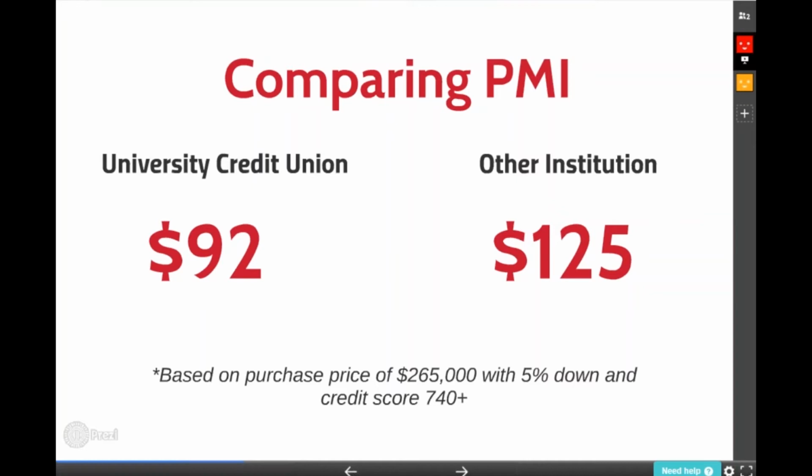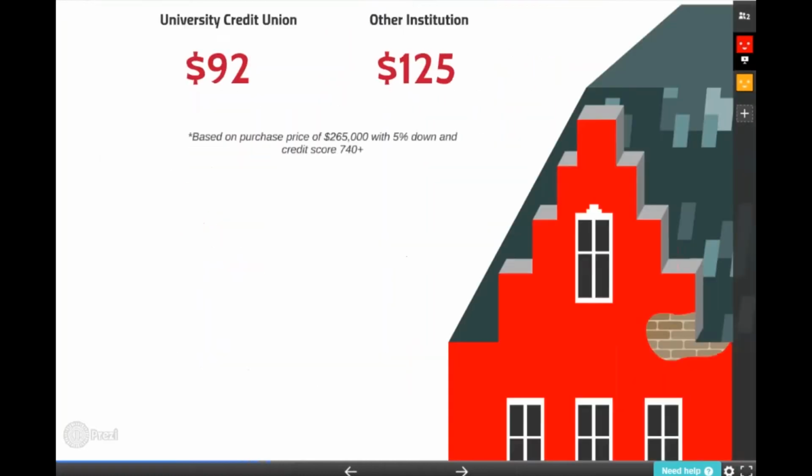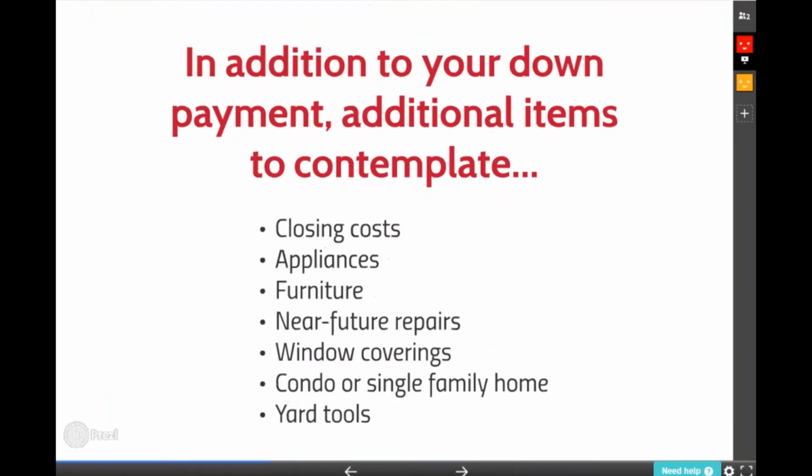Some additional things that you need to consider when you're purchasing a home, we like to make sure that you're prepared so that this is a really good experience. We want you to have a good overall homeowner's experience. So the closing costs that are involved in the transaction are fees that go to us and to other entities that are involved in the transaction, the appraiser, credit reports, the title companies. Those are costs that are involved in the transaction, and we like to go over all of that with you so that you're prepared for those expenses.